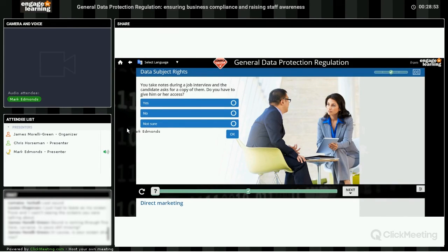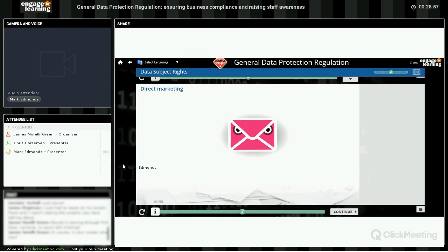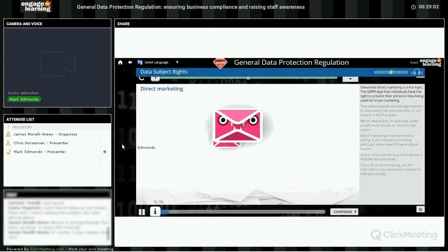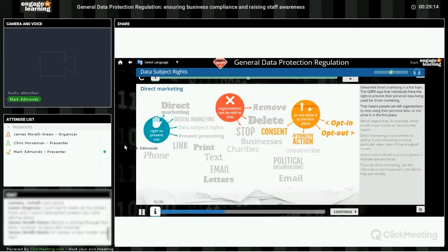Unwanted direct marketing is a hot topic. The GDPR says that individuals have the right to prevent their personal data being used for direct marketing. That means people can tell organizations to stop using their personal data. Or not allow it in the first place. Which means that, for example, direct emails must include an unsubscribe option. Direct marketing is not confined to selling. It also includes promoting particular views, even if they're good causes. And it's not confined to print or phone. It includes text and email. If you do direct marketing, use the Information Commissioner's checklist to help you comply.